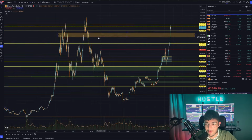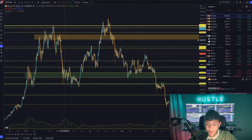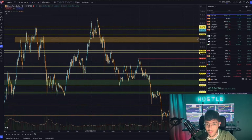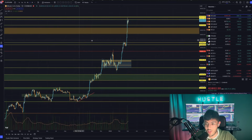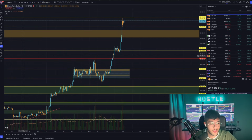This rally, by the way, is actually faster than before, if I'm not mistaken. It looks faster to me. Let me just double check that. I think it was faster, yeah, faster than here and faster than here by the looks of it, because it's just straight up. So definitely a very, very compelling, quite crazy chart from that perspective as well.